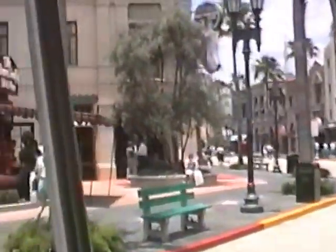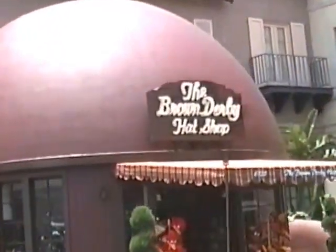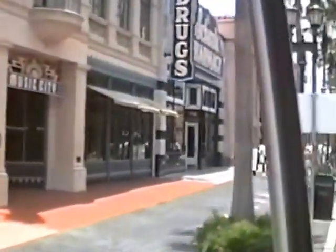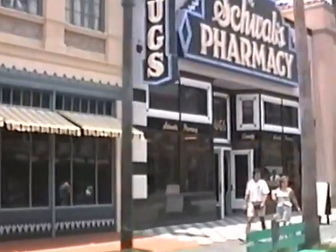It's the Brown Derby Hat Shop here at Universal, modeled after the original Brown Derby restaurant, which was founded by Herbert K. Somborn in 1926. Mr. Somborn's famous quote was, "If you know anything about food, you can sell it out of a hat." That's exactly what he did.